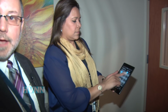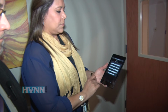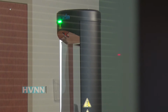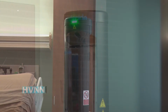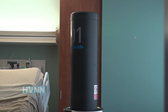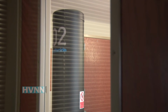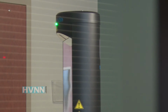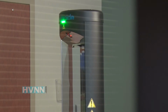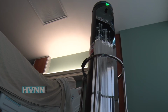Right here's our tablet. We are going to sync the 3 towers to the tablet. And now the mapping process has begun. If you can see the little red dots going through the room, that is the mapping process being conducted. Once it's completed, it will calculate the entire square footage of the room, the entire contents of the room and bathroom, and it will give us a time for disinfection.